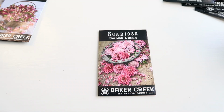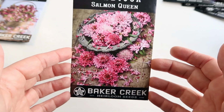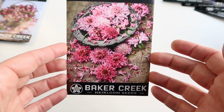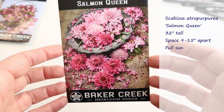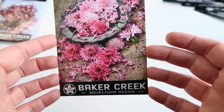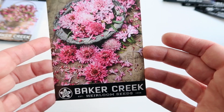So next is Scabiosa. Once again, I have lots of varieties in my stash, but I couldn't pass up getting this one variety, Salmon Queen. It doesn't look salmon to me. It looks pink, and it looks like there are multiple shades of pink. I'm not really sure if those are pink shades within the same flower, so as the flower ages it has different shades of pink on it, or whether different flowers have different shades. On the website, it does say that the color on this is between coral and salmon pink. So I guess we'll see what these actually turn out as when I grow them.